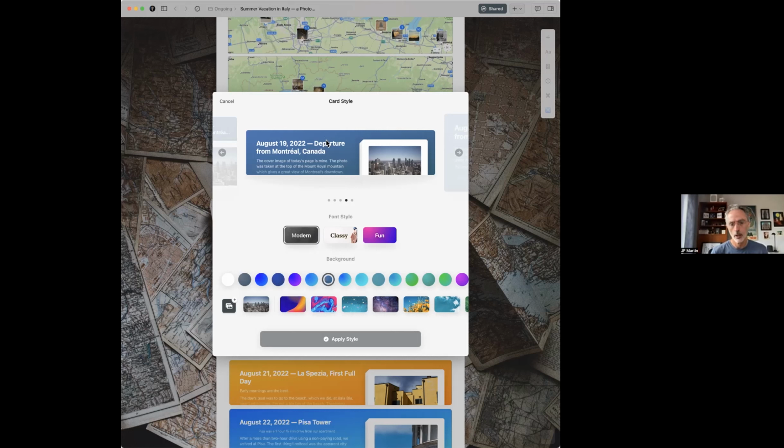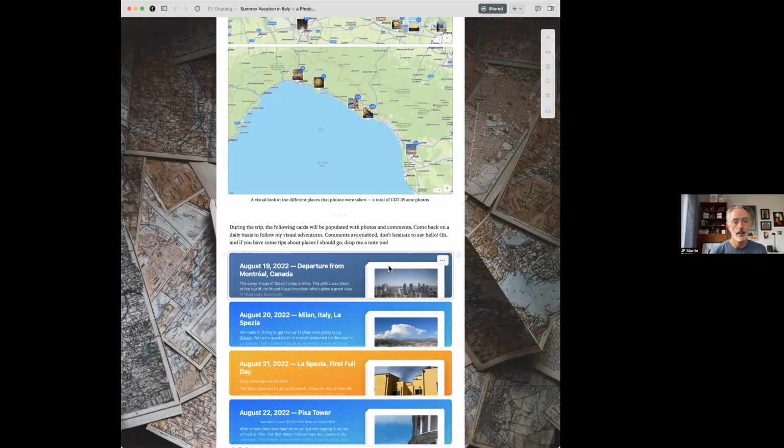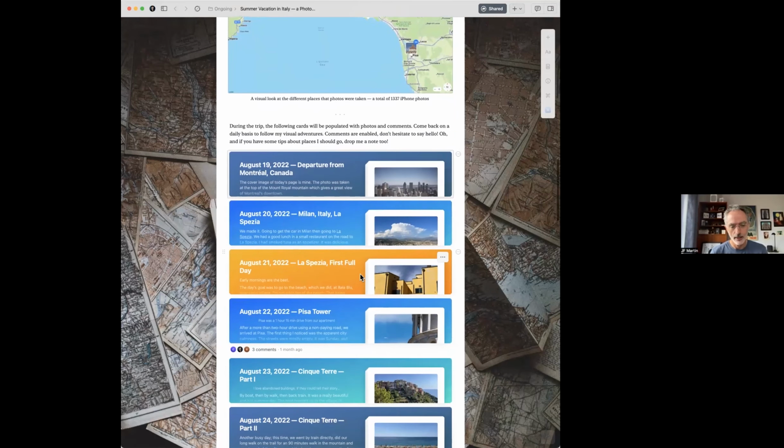So to have some kind of visual consistency there, depending on the day, you'll see that there's some kind of relationship between the picture and the card background. And for that, Craft is excellent.